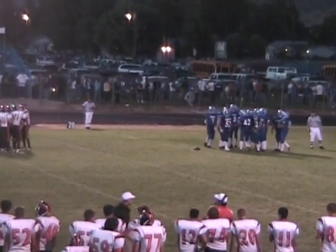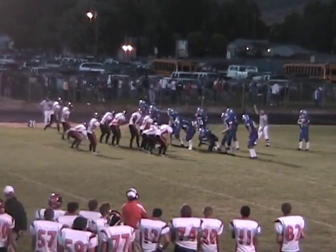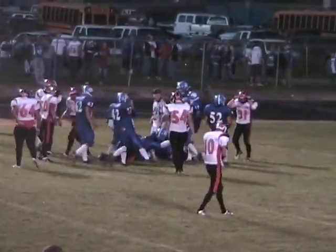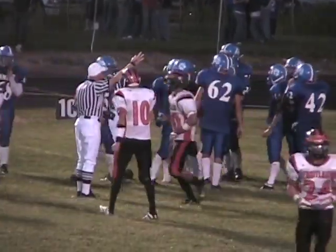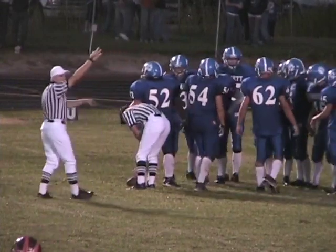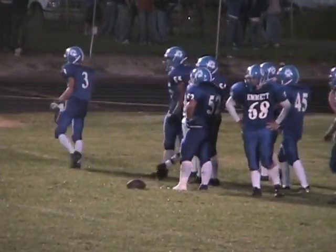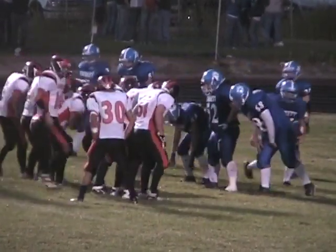Yeah. I'm going to call that good business. Well, this may be two. Mondor on the stop. Aaron Smith on the carry. Brings up third and two. Tight formation. Sweep. Ball is marked on the Huskies 17-yard line.